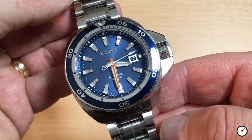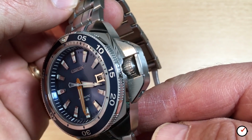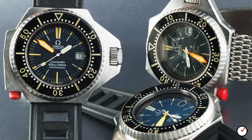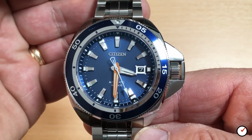I think the majority of people will look at the crown guards on this watch and be under the false impression that it takes its design cues from Panerai. If anything though, I would say it has been heavily influenced by the Omega Ploprof. It certainly has Omega-like quality and finish.